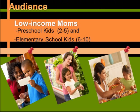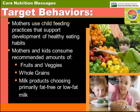If you plan to use the messages with an audience that is different in a major way from these moms, you will need to do more extensive research and testing to ensure that the strategies are appropriate and that the wording is clear, appealing, and inspiring to them. Now, the messages focus on 4 behaviors. If your goals align with these, the core messages are appropriate for you.